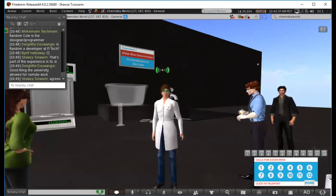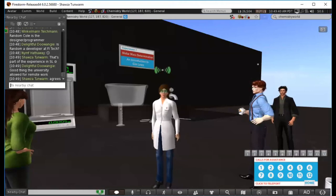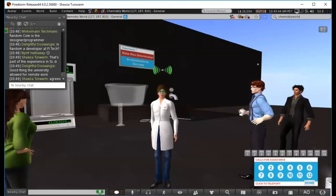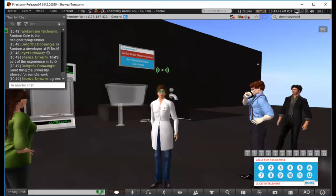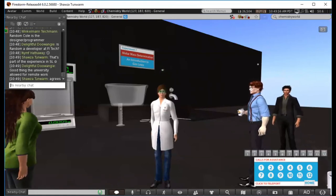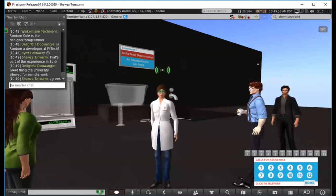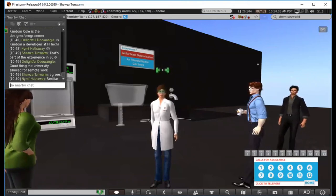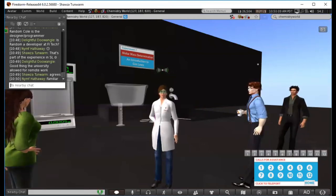So many funny things happened during this project. One of them was just trying to explain to administrators at Florida Tech what we were actually doing. Like, what is Second Life? Is it software? Is it a publishing company? I gave them just enough information that they didn't ask too many other questions. The research was funded, so that's really all they cared about.